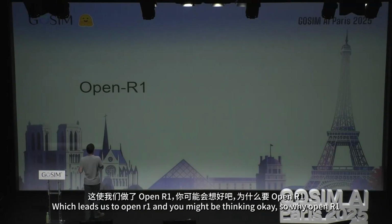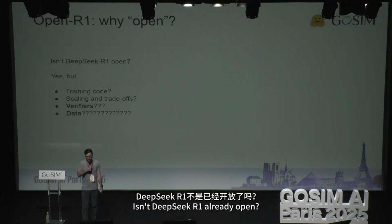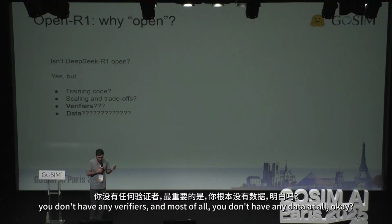Which leads us to Open-R1. And you might be thinking, okay, so why open? Isn't DeepSeek-R1 already open? I can download the weights. You can, but you don't have the training code. You have no analysis of how this actually scales, what the possible trade-offs are. You don't have any verifiers, and most of all, you don't have any data at all.